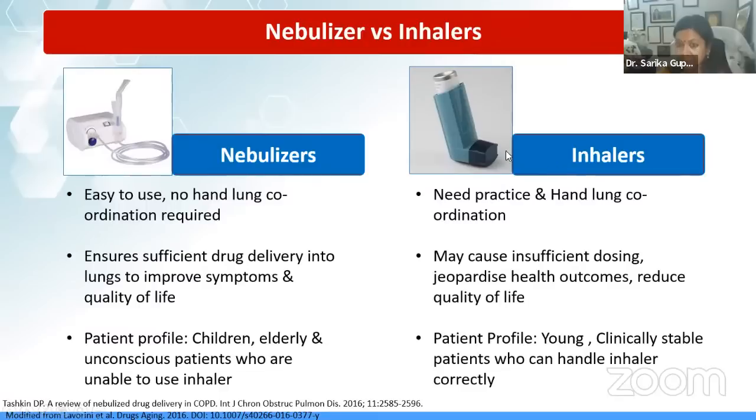Why am I saying this? Because if we concentrate more on the nebulizer, the patient will use it at home, and that is not good. So a nebulizer should be used for acute conditions. It is a very good option in acute aggravation and for special vulnerable populations.